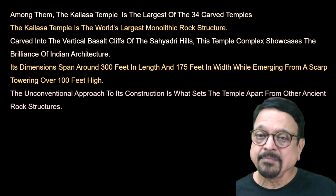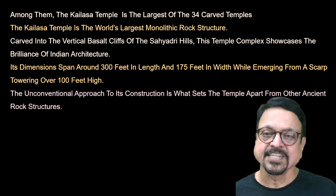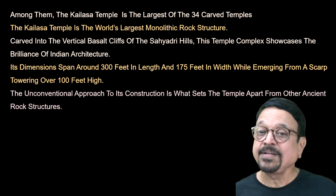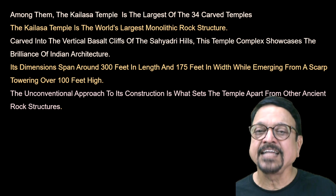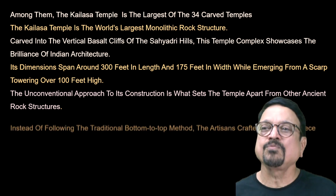Partially monolith, partially constructed temple you can see at Hampi. A big mountain is cut, and the temple is inside the mountain, and partially they are constructed outside. That you can see in Hampi. So that is a combination. But here you can see it is purely from the stone, or from the rock.